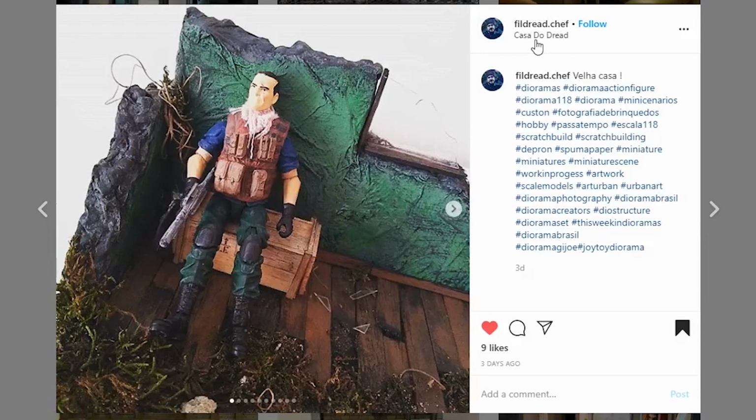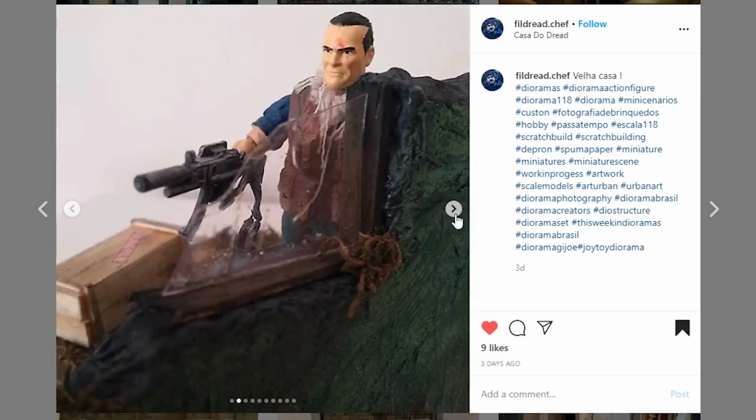Next up, this one's coming from Phil Dread Chef. I don't think we have showcased any of your work before either. And this thing is really cool. I'm really digging what you've got going here. Kind of a disheveled looking building. I don't know if this would be in a war zone or whatever that might be. I really dig this broken out pane, half the window.